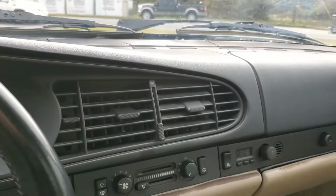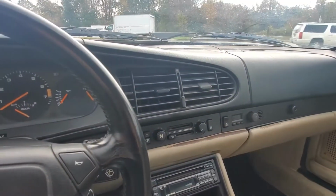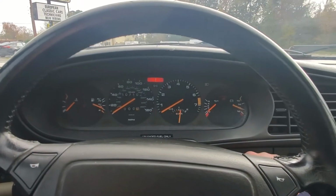All right, we're in the 944 Turbo. Back this thing up with some wide angle. Start.